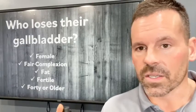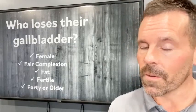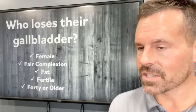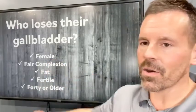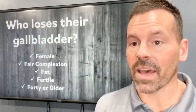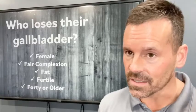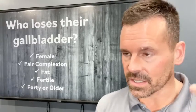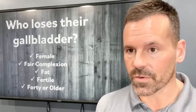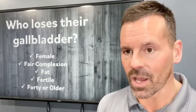Now, once again, there are outliers with everything, because I even know men that have lost their gallbladders as well. What's interesting is those men that I've seen that have lost their gallbladders actually had a high amount of estradiol in their body as well. So they had a high amount of estrogens in their body, which is really interesting because the liver is what allows you to metabolize and get rid of your estrogens, and it gets rid of it actually through the bile and the gallbladder.